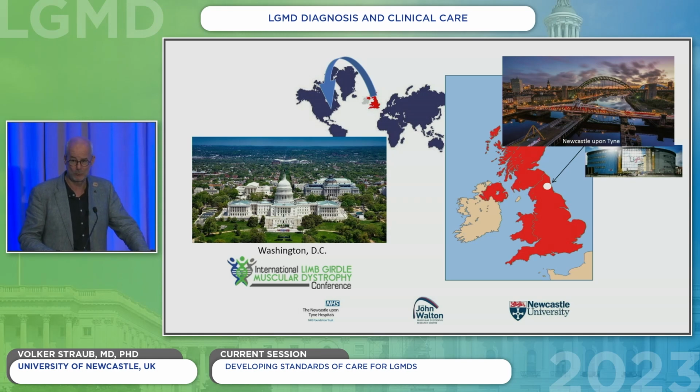Because this is where the term limb-girdle muscular dystrophy was first proposed by John Walton, and we are actually the national referral center in the UK for patients with limb-girdle muscular dystrophy.